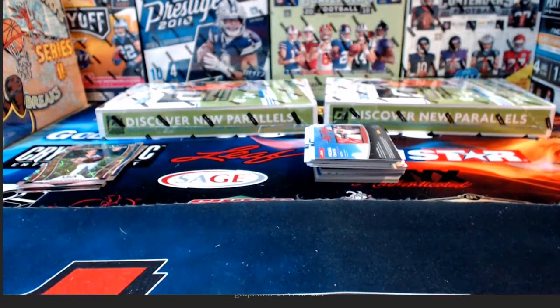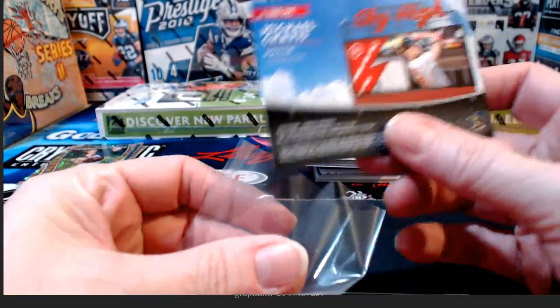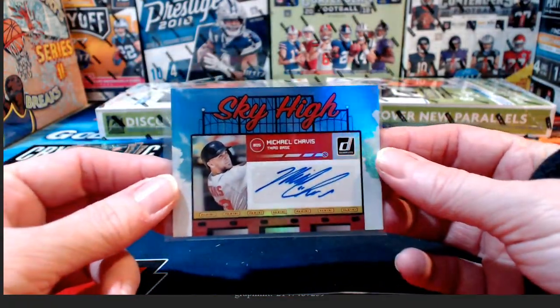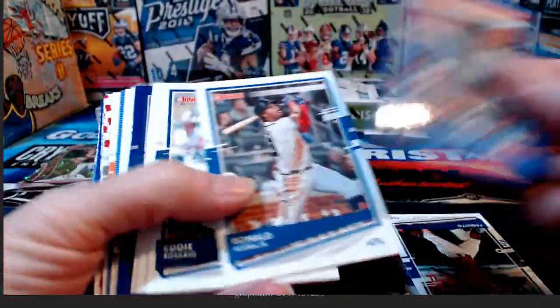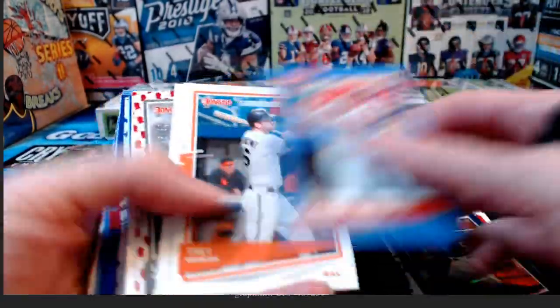Of course, all last year, I kept telling people that were in my breaks, like, save his autographs. Don't sell his autographs. His stuff was selling for a couple bucks a signature last year. Not the high-end stuff, but some of the basic stuff. Michael Chavez, I think we've seen an autograph for him already tonight, I believe. And there's one on a sky-high insert adding to the tally for the Red Sox. And I was like, you know what? Don't sell those. Do not sell those for a couple bucks. That kid is going to be really good.